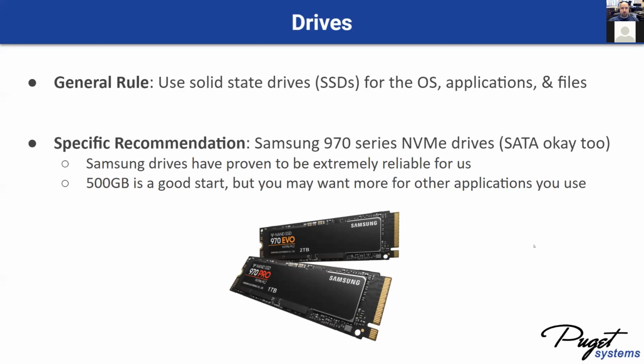SATA drives are okay too if you're on a budget, but Samsung, in our experience, has been particularly reliable. We've got data on them going back years and years now, and they're one of the lowest failure rate components we've ever seen here at Puget Systems. As far as size, 500 gig is what I usually recommend as a good starting point, but depending on your specific needs, you may want more than that.